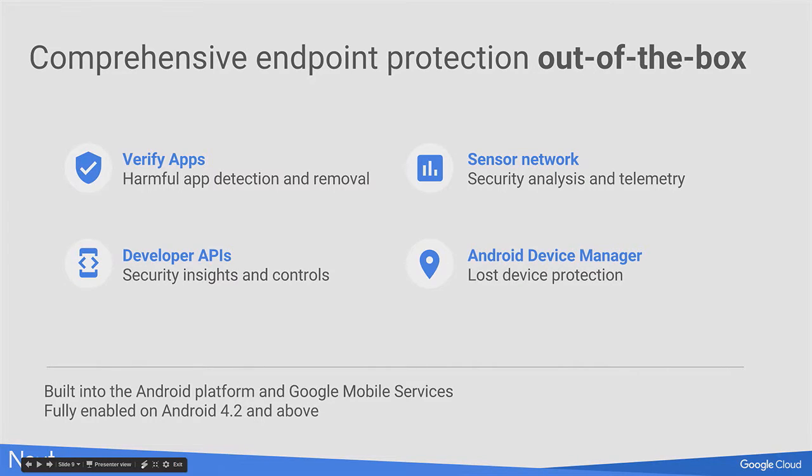We provide comprehensive endpoint protection out of the box. From the very first moment a user starts using their device, they should have all the necessary protections in place to be and feel safe. The out-of-the-box part is very important to us. We don't think a user should ever need to go and invest more money in security once they've got their device. It's a fundamental part of Android.